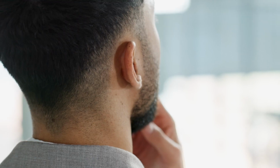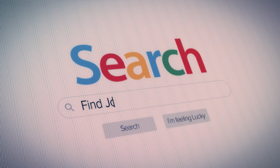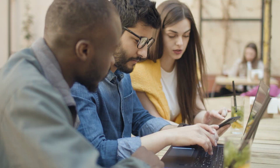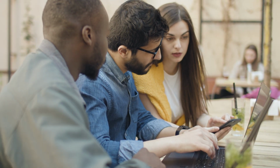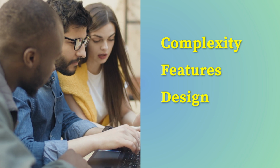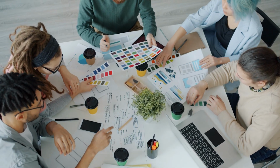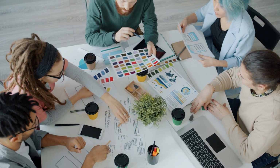And there you have it. With these key components in mind, you're well equipped to embark on the journey of creating a successful job search website or app. The cost of developing a job portal app can vary depending on factors such as complexity, features, design, and development teams' hourly rates. On average, the development cost can range from tens of thousands to hundreds of thousands of dollars. It's essential to outline your budget and prioritize features based on your goals.